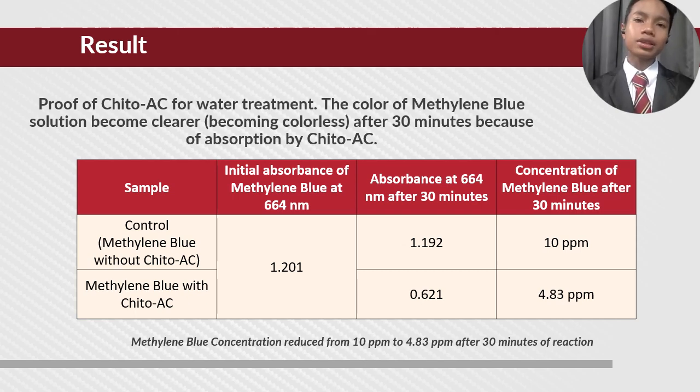The table below shows the initial absorbance and the absorbance after 30 minutes by Chito-AC. As we can see, the absorbance dropped to 0.621, or the concentration of methylene blue after 30 minutes dropped from 10 ppm to 4.83 ppm.